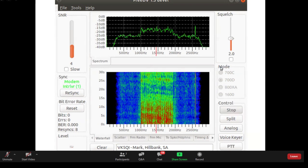This is a somewhat older version. We've got quite a few more modes up here, but you can select which mode you want to operate in. And there's a PTT button here to put your radio into transmit and receive through some sort of computer-related control. So that's the FreeDV GUI application.